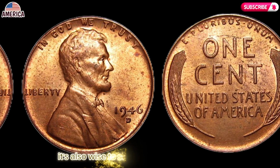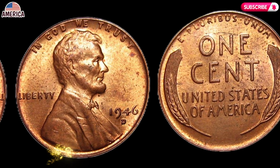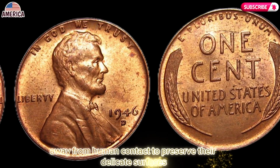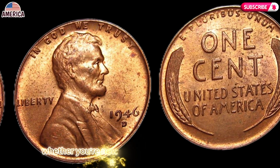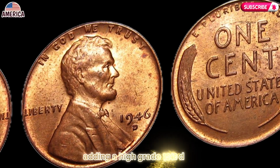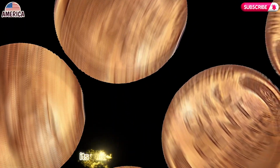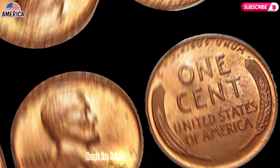It's also wise to store your coins in a dry, climate-controlled environment, away from human contact to preserve their delicate surfaces. Whether you're new to collecting or a seasoned numismatist, adding a high-grade 1946D to your collection is a move you won't regret. Its value is not just in dollars, but in history and legacy.